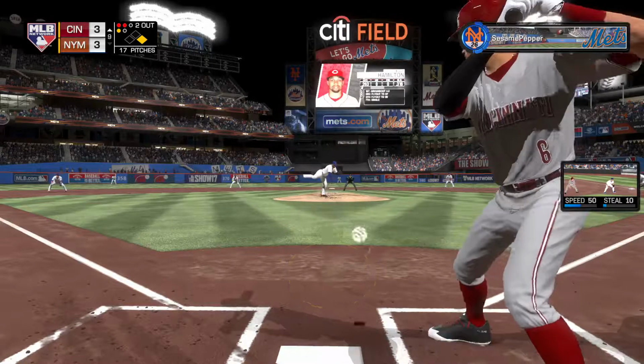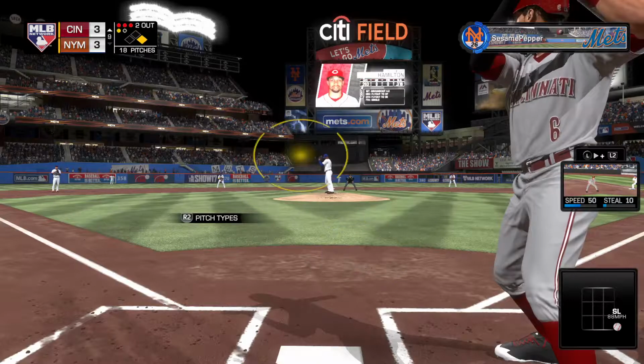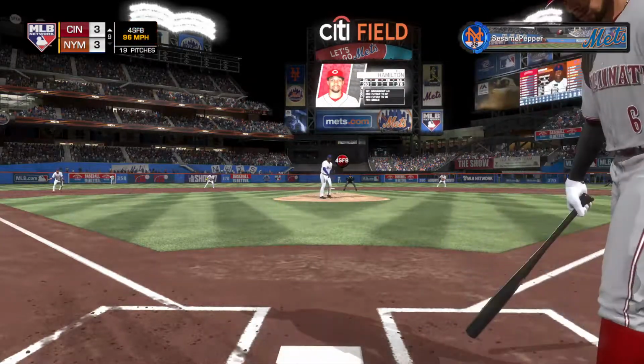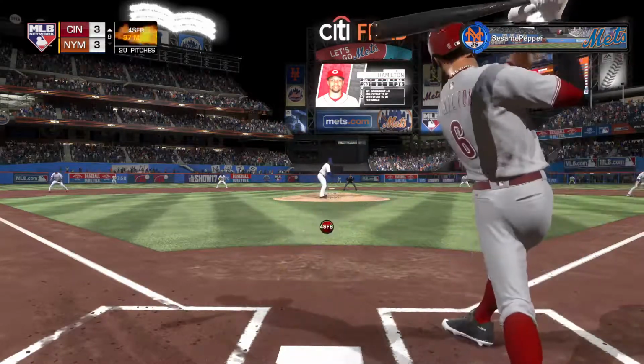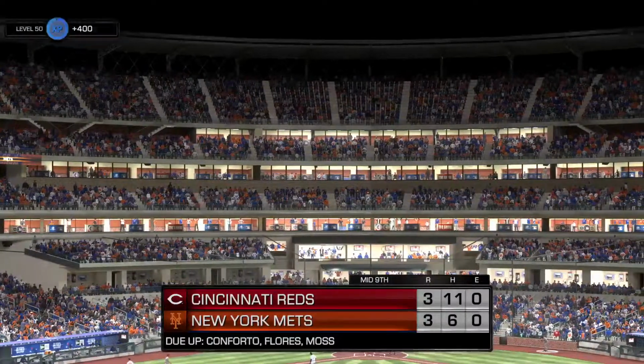Good job of laying off that check swing, seeing it wasn't something he wanted to really drive the other way. Inside for a ball as he falls behind to him here. 3-1. Takes a fastball on the inside corner. Full count with 2 outs now, so he can put the ball in the gap somewhere. Threw it right past him. A swing and a miss at the gas, and that ends the inning.